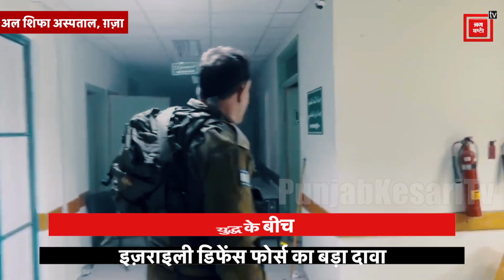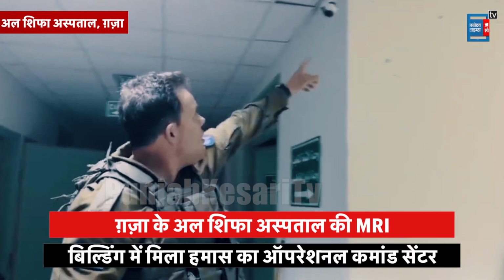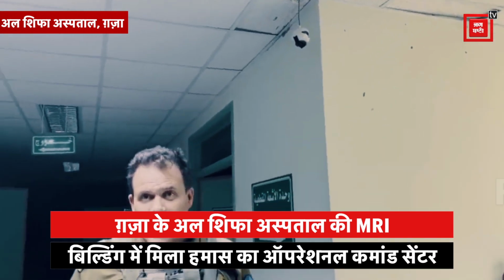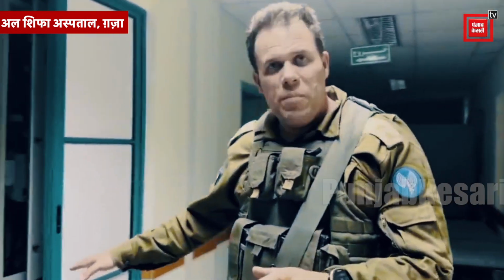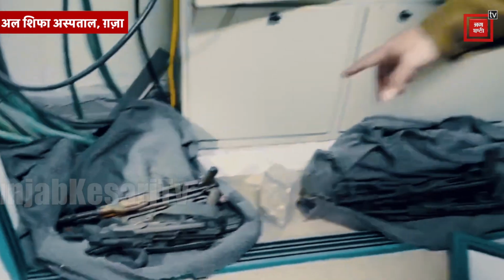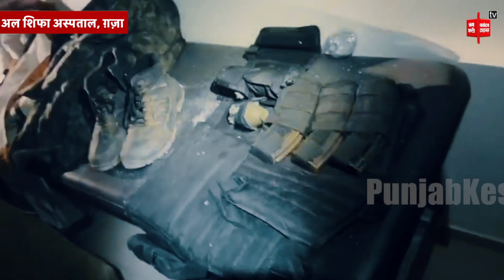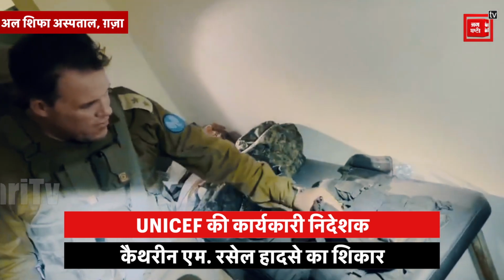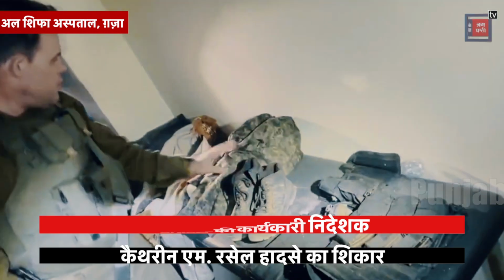We tried to uncover the cameras, but all of the cameras have been obstructed. You can see there's black tape covering it. And when our troops opened this closet here, which is in the main part of the clinic, this is what they found. The contents of the bag are full military kit for one Hamas terrorist. A live grenade, ammunition, fighting vest with insignia, boots, and of course uniforms, and last but not least, standard AK-47.